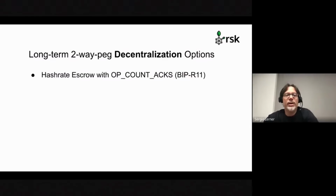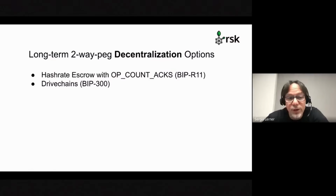Okay, what about the decentralization of the two-way peg in the future? Well, I created the hash rate escrow proposal, which is BIP R11, that uses a new opcode called OP_COUNTX to provide hash rate escrow functionality to Bitcoin. I hope that in the future I can present this proposal again when the time comes, when the community is ready to evaluate different alternatives to create sidechains. Also, we could switch to BIP 300 if this is what the Bitcoin community prefers, or maybe there's a new technology, zero knowledge peg or whatever you want to call it, zero knowledge rollups, and RSK could switch to this technology.